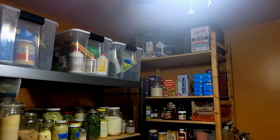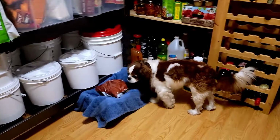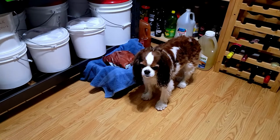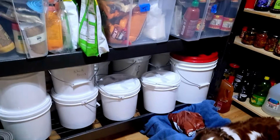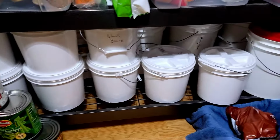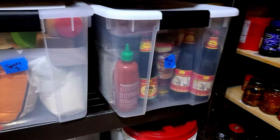So we can see the holes. Don't know if you can, but we can. Oh, look, we're in the room. There's my adult supervision. It's going to be okay. We're just going to show the people what's in here, and then we're going to get out. So this is all down here, all the buckets. These are beans and rice and wheat berries that we use on a regular basis. We got our buckets set up.